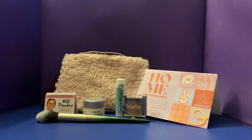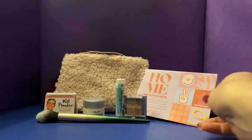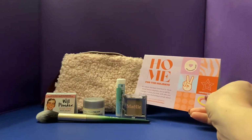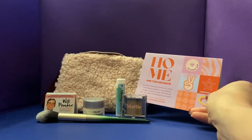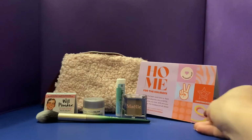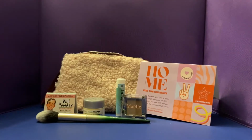This is the December 2020 Ipsy Glam Bag. The theme is home for the holidays. It's where the heart and fun is. Rock those festive playlists. Don a red lip, indulge in what you love and who you love. It's what the holidays are all about. Let's find out what this bag is all about right now.